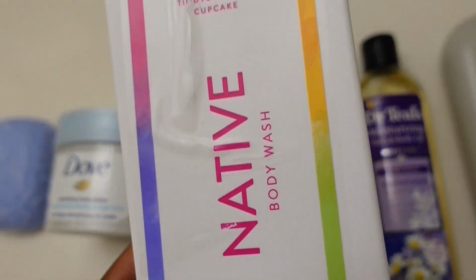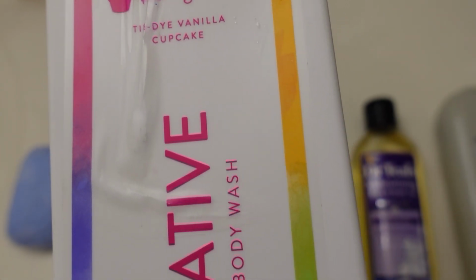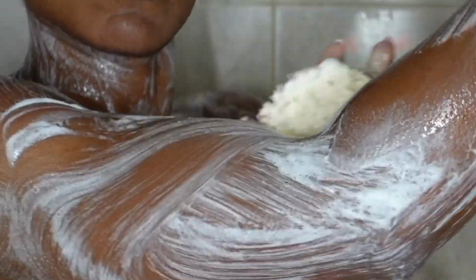Now I'm gonna go in with my second wash. This is more of the fun wash. This is the Native Body Wash in Tie-Dye Vanilla Cupcake. Decadent, sweet vanilla goodness. And the lather on this Native Body Wash is unmatched. Like, it goes on for days. But it's a decadent treat.